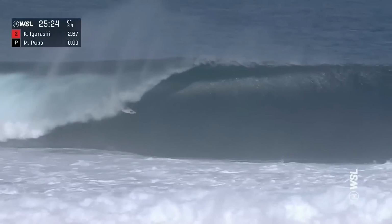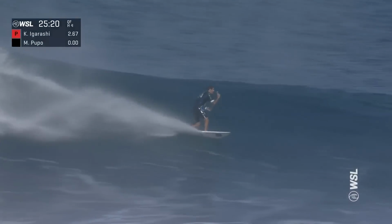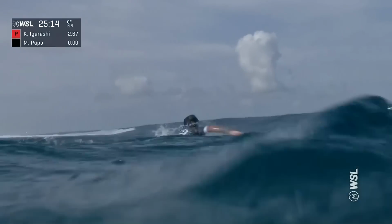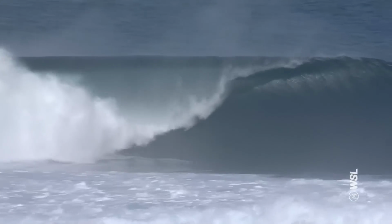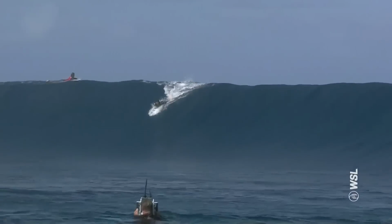Here we go. Pupo under the hood, driving through the spit, and he comes out. Disappearing act, points up to the sky for Miguel Pupo. That's going to be the first really legitimate number in this matchup in quarterfinal number 4, Pete. This is very hollow in the beginning stages. Again, he slows himself down, pumps once, pumps twice, and then it fills up with water, and he takes the high line. And he's able to do that by using his foot.